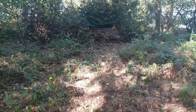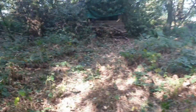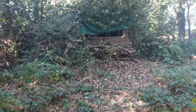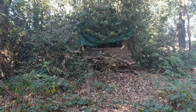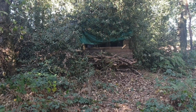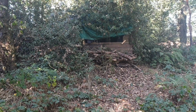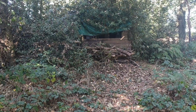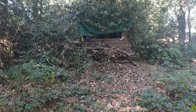Here's the hide. As ever, it's tucked into this holly bush. I like to build my hides like that into some natural vegetation. Just helps them blend in. And if I need a toilet break, I can slip out at the back of the hide. I'm still concealed. And go about my business. I can slip back in the hide without disturbing the woodland.